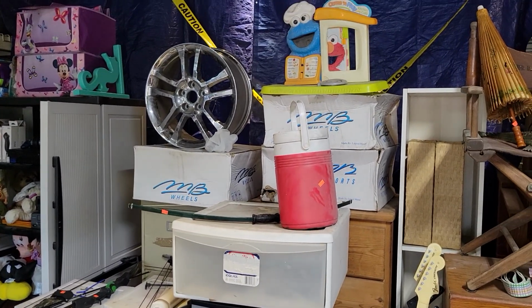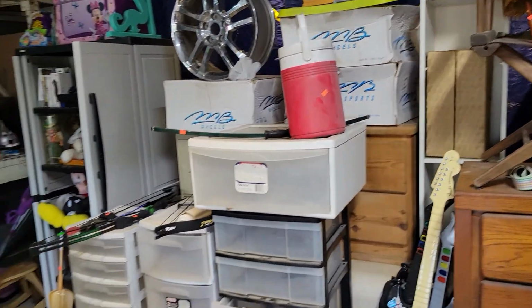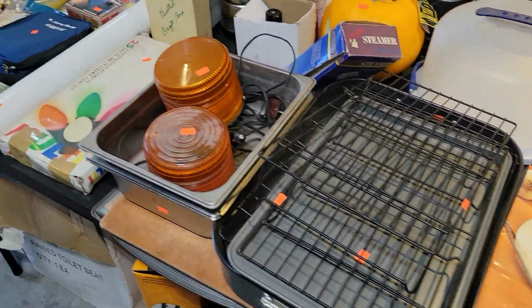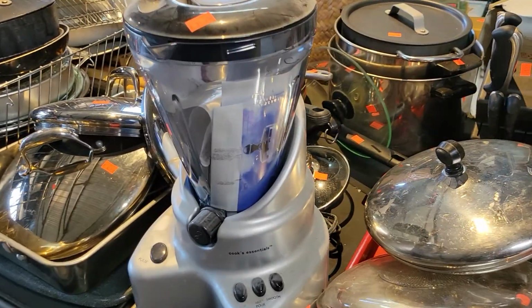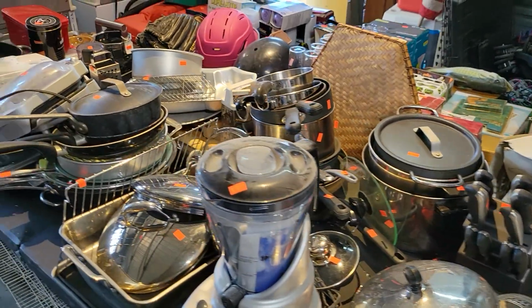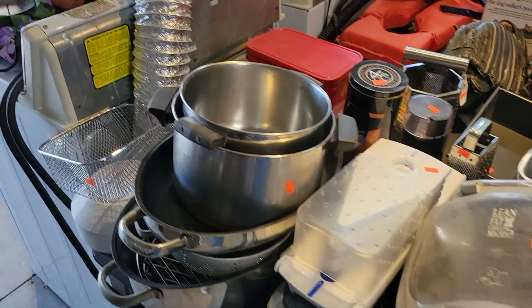How about a set of rims? Brand new in the boxes. That's crazy, huh? Cookware. Lots and lots of cookware. I mean, look at that blender. Still has the packaging inside, the paperwork on it. Just dusty. Pots and pans galore, guys. Amazing how much is here.